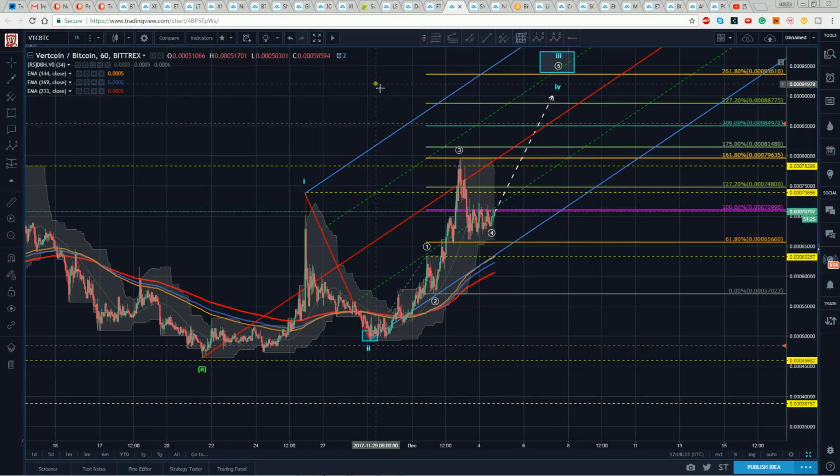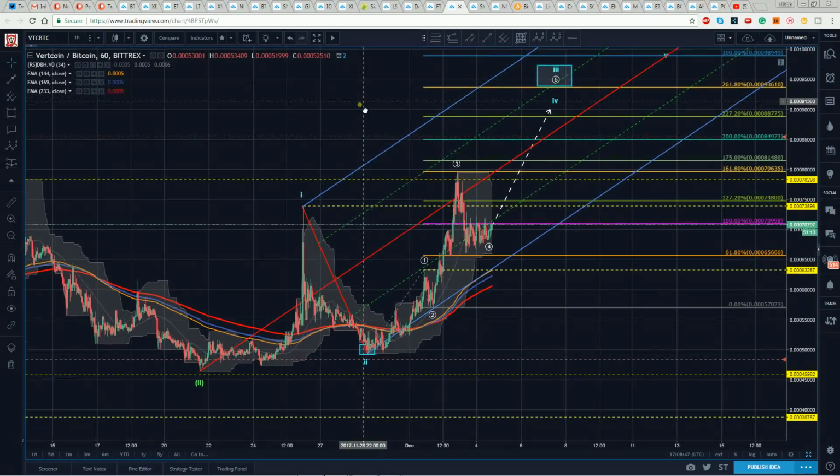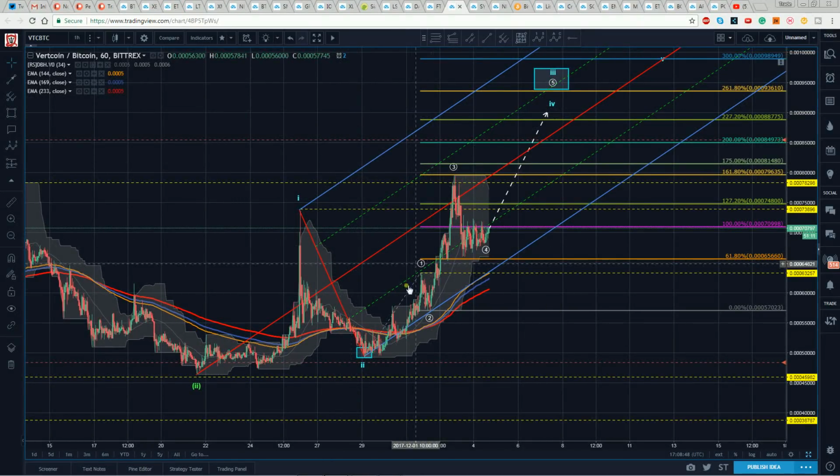Again, it's about building a case of evidence. Am I willing to put money at risk here based on the odds of what I'm seeing? There's no reason to expect this to fail. In fact, the expectation is that it continues, and we trade it until it fails. So I've got a 1, 2, 3, 4.